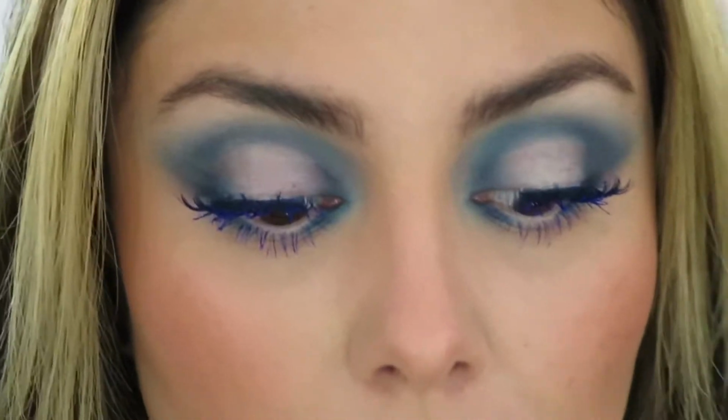Alright guys, this is what we have so far. Let me bring you in closer so you can see the lashes. Alright, so as you can see, I did put the blue mascara on the lower lashes, and even though it doesn't look exactly like her picture, I definitely feel like I still got the gist of it. My upper lashes look blue, and that was the point.